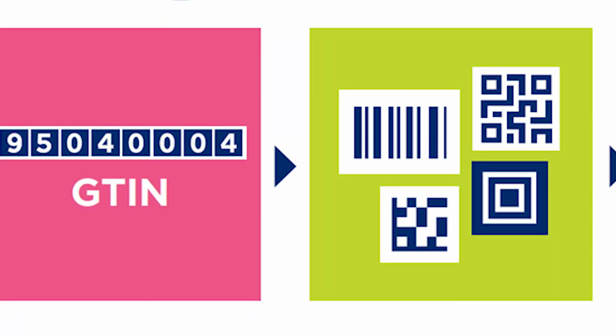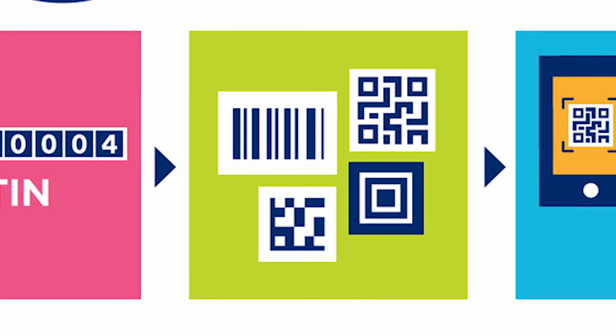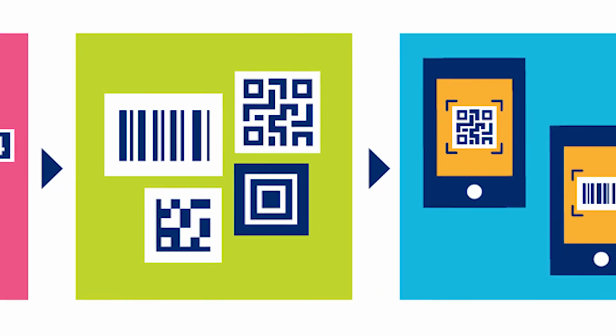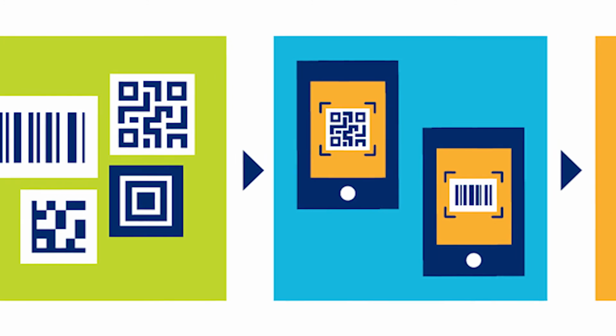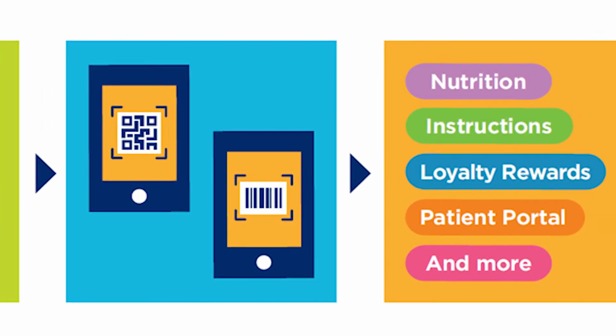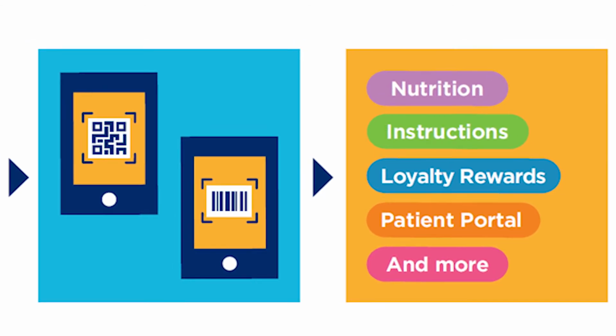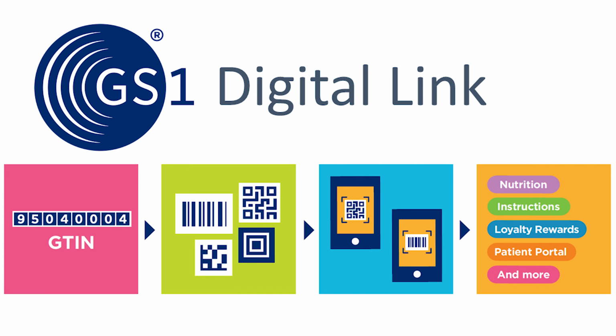What was once a single-purpose code that was only of use to the retailer can now serve the needs of the consumer, provide valuable insights, transparency and authoritative data to the retailer, and allows the brand to represent the product exactly as they want. Everyone benefits. We call this GS1 Digital Link.